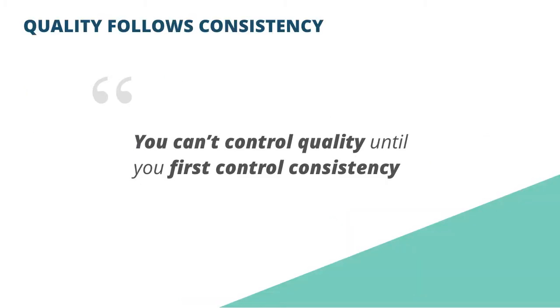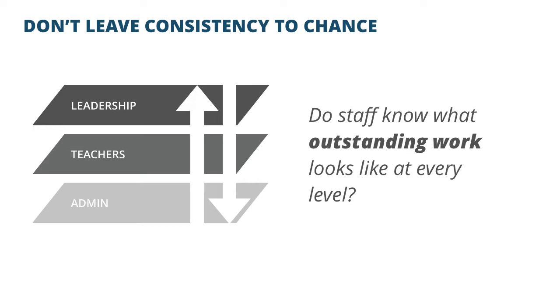And there's just a simple principle that you can follow here. So quality follows consistency. You can't control the quality of your teaching and learning in your classrooms until you first control the consistency in there. And this is all about making sure you don't leave consistency to chance. So when organizations are looking to develop and improve, you put processes and systems in place, but you have transparency. And transparency is really, really important, from leadership to teachers down to the admin.